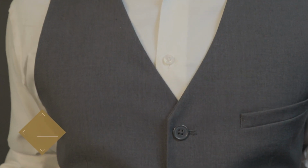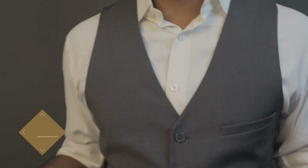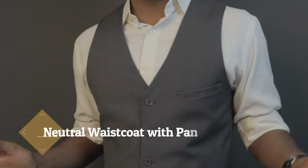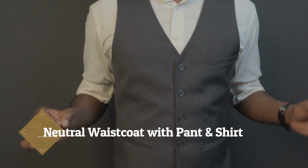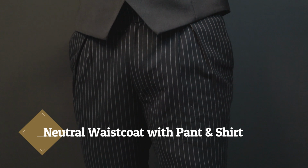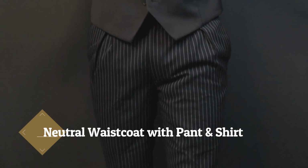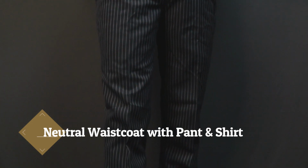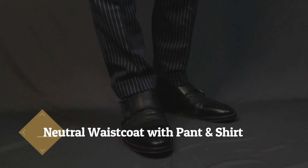Gentlemen, this is another waistcoat that you can have in a wardrobe. This is in mid grey. You can have something like this either in charcoal grey or even in mid brown. As you can see, this kind of anchors the whole outfit. The key to pull off this look is to wear this with a solid shirt. Here I'm wearing a cotton white crisp shirt which is formal as well. And for my trousers, I'm wearing these bold chalk stripe trousers which are pleated. As you can see, the chalk stripe trousers give a visual interest, and this particular waistcoat just adds to it. For my footwear, I'm wearing my double monk strap shoes which have a detailing on the toe.